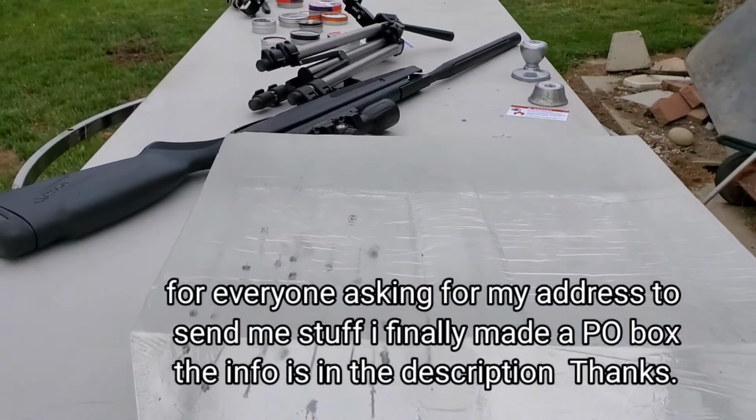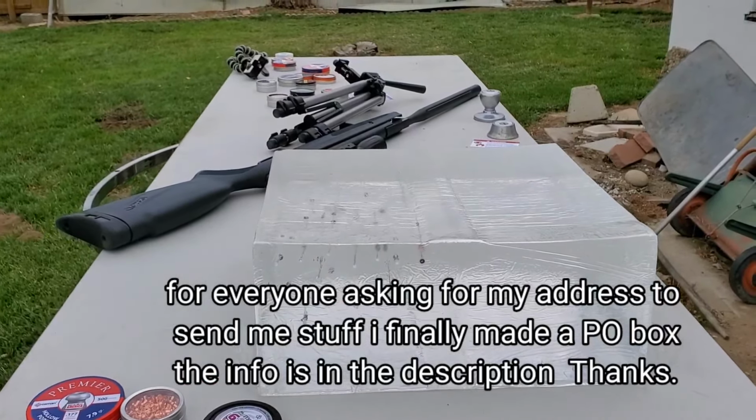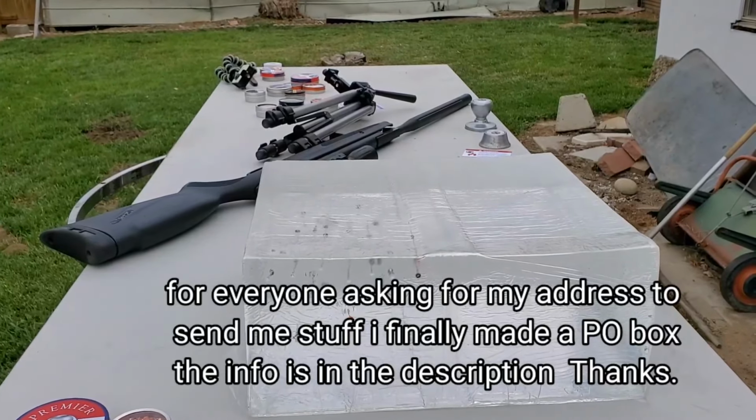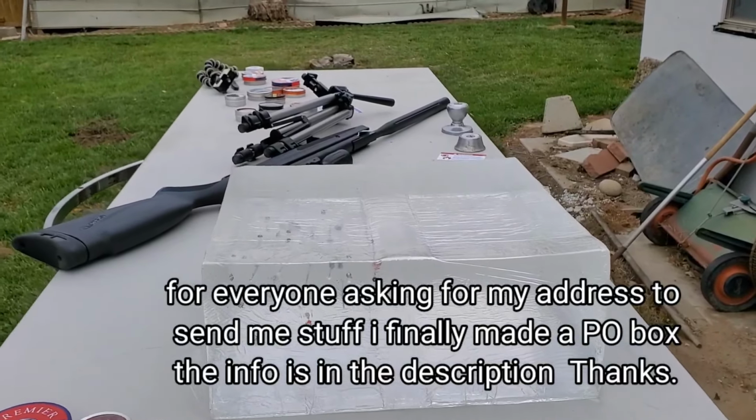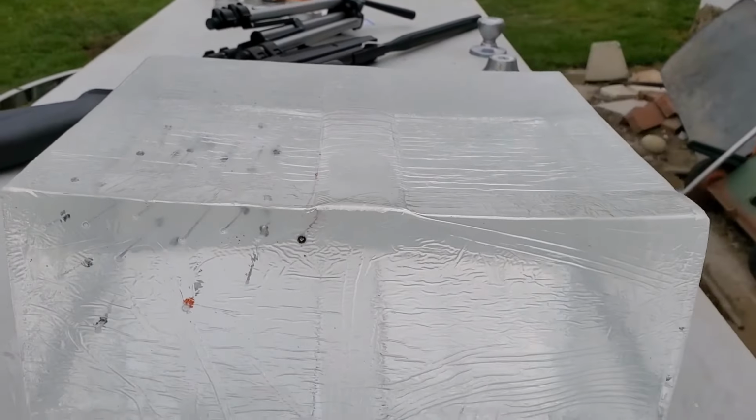Let me know what .22 rifles are good. Right now I'm looking at the, what is it? The Gamo Swarm Magnum, I think. Supposedly those are really good. So yeah. Let me know what you guys think.